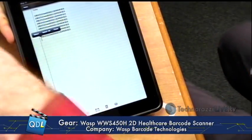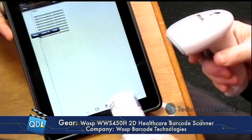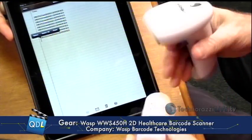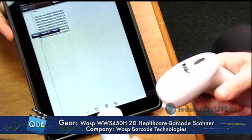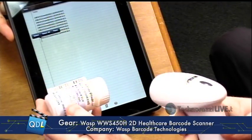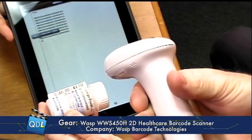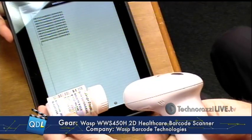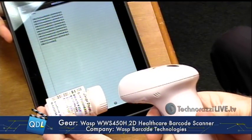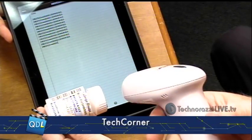Okay, and what I'm going to do is I got a little bottle of medication here. I just want to show that we can do a scan, and we're on the gauge cam here, are we? Okay, great. All I'm going to do is get this up here where everybody can see it. I'm going to do a quick scan. Whoop. There we go. And you can see that the data wrote onto my iPad. I'll do it again. If you're looking at the bottom line of the iPad, you'll see I'll do a scan.